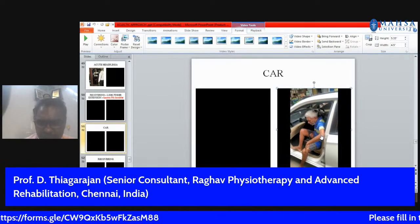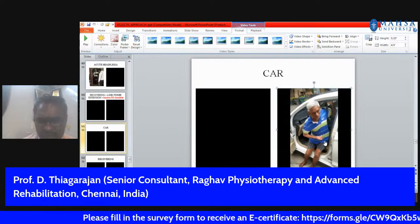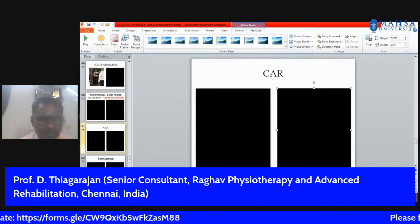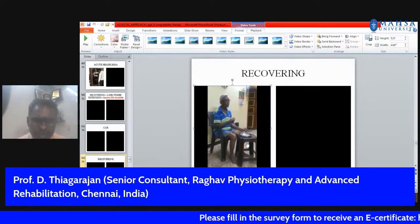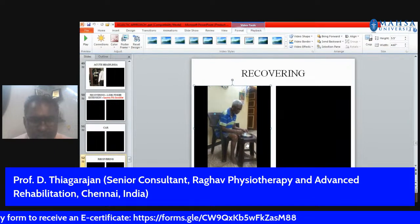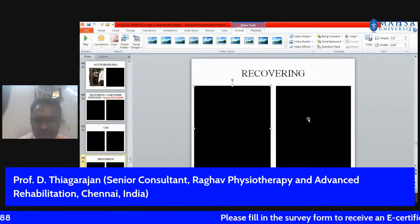You see here, once he comes out, we have trained him a bit hard. Now he will be able to extend his limb. Yes, extend. The right upper limb has periarthritis shoulder, and he had the stroke on the same side. You see, he is able to start eating with this affected side, even though he has periarthritis.